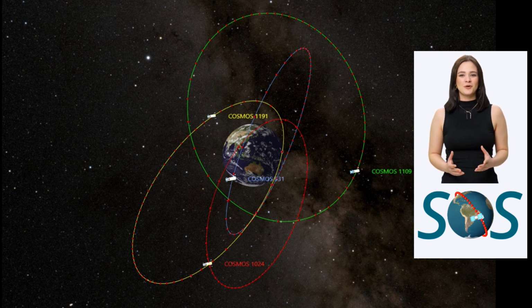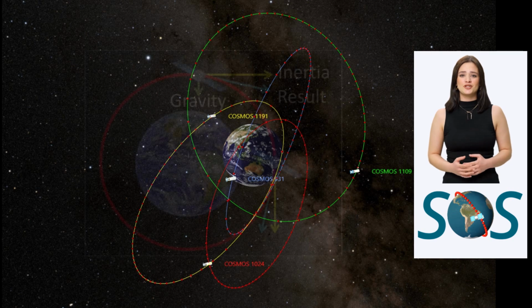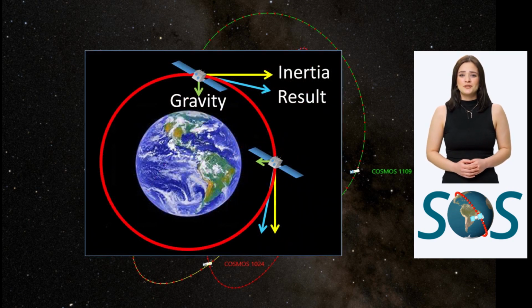First, I'll explain what an orbit is. While inertia attempts to keep a satellite moving straight, gravity is pulling it toward Earth. Therefore, gravity is a force opposing inertia and forcing the satellite to move in a curved manner, as I show in the image on my right, where the arrows are not vectors, but simply show the direction of the effects.